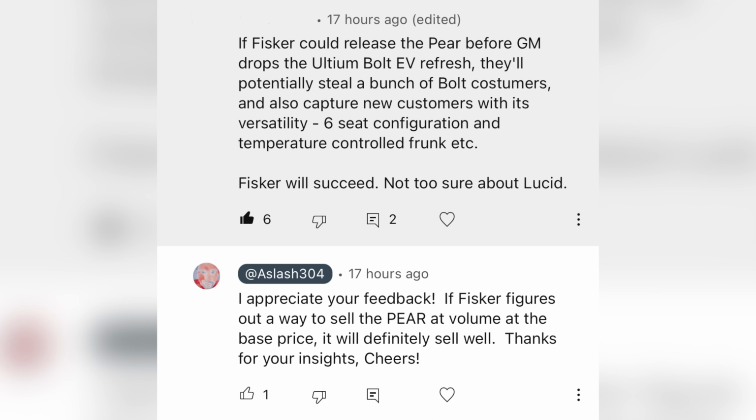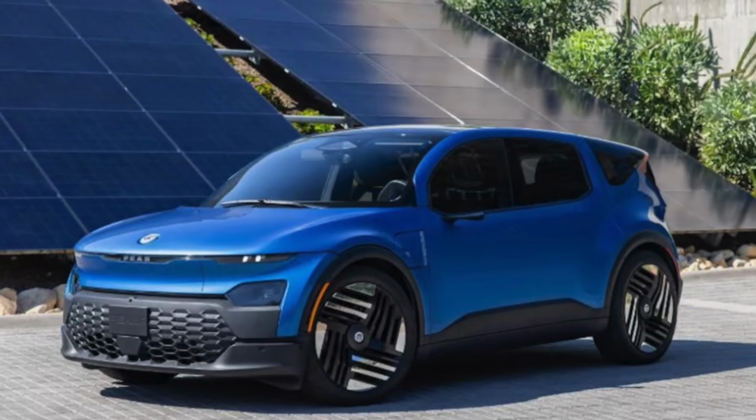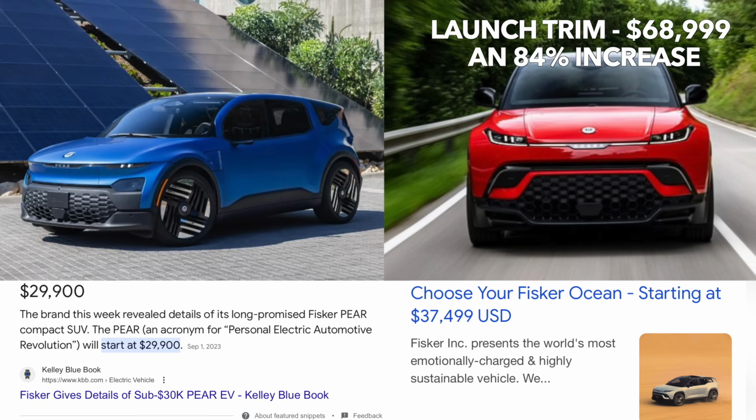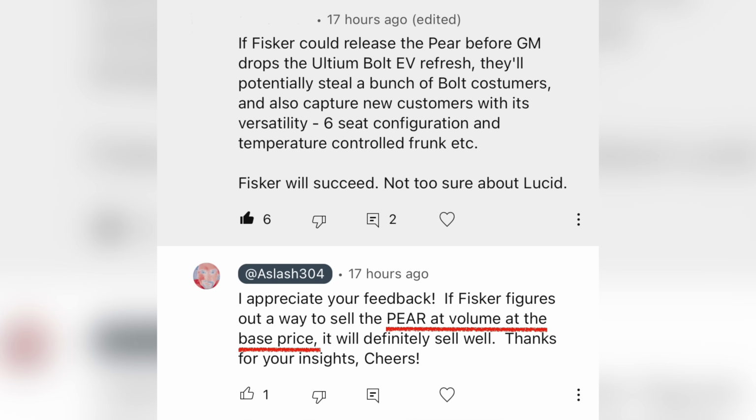A lot of people having similar sentiments to this comment are likely to mention the Fisker Pear, and at that point it becomes a waiting game. The Pear is definitely coming, but it will be just like the Ocean One. And with a projected launch date of 2025, you can only assume that a base MSRP Pear won't be available until 2026 or 2027. And most of us buy our cars based on, well, the fact that we need another car. So the waiting game doesn't always pay off.